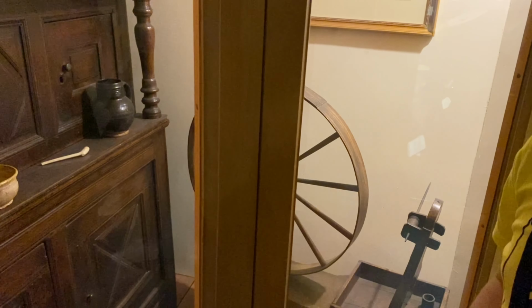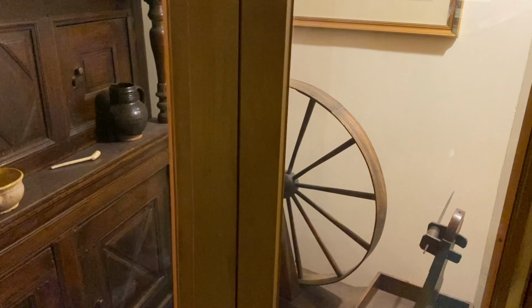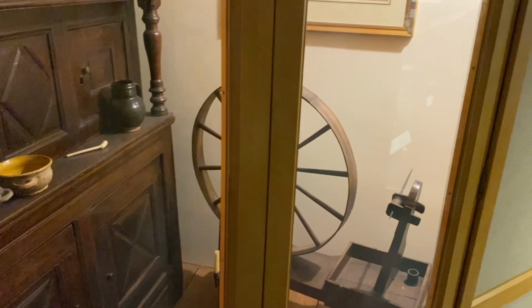Nice chest of drawers or a mantelpiece or something. What was that? Is that a sewing machine? It's a spinning wheel, so you use it to make clothes, yeah, with twine and string and wool and things like that.